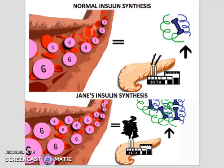In Jane Doe's instance, her peripheral tissues, if you just look down the bottom there, such as muscle and adipose tissues, they've lost their sensitivity to insulin, either due to a drop in receptors or a cell derangement. This means that blood glucose levels are staying up, so the pancreas keeps on producing more and more insulin. Eventually tiring, the result is beta cell dysfunction and even complete exhaustion of this synthesis, resulting in a decreased or total lack of synthesis overall, as in that bottom image.